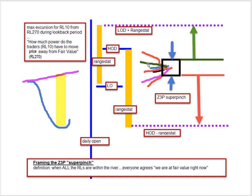So when we see a super pinch occur intraday, like a Z3P super pinch, we have, let's say, a 0.7 of a frog box, and the Z3 lines have compressed, and there's the Bollinger Band mean. So now inside this super pinch box, the pinch box, we have the RL10 in blue, the RL30 in black, the RL90 in green, and the RL270 in purple. And the two Z3 lines are inside this super pinch box.